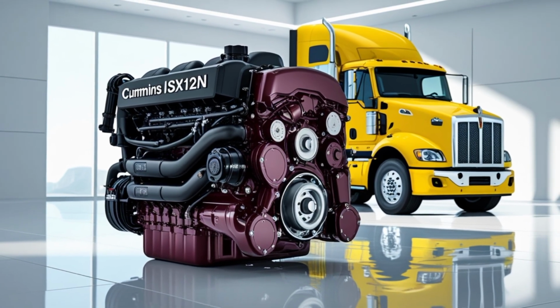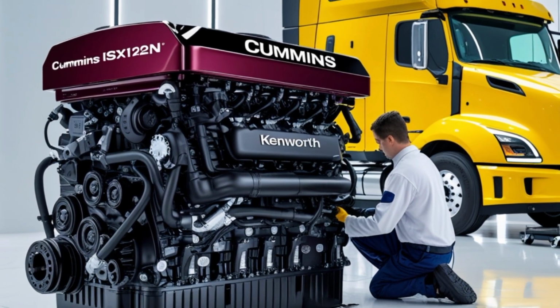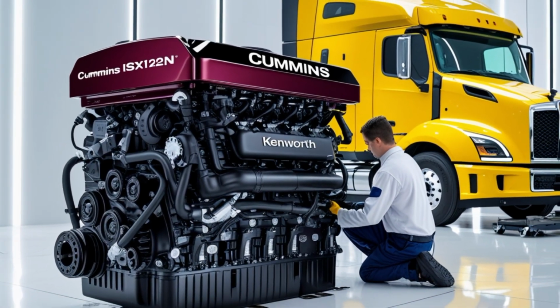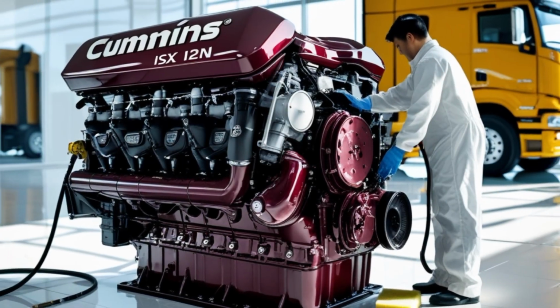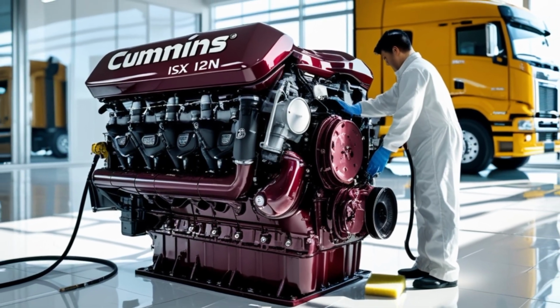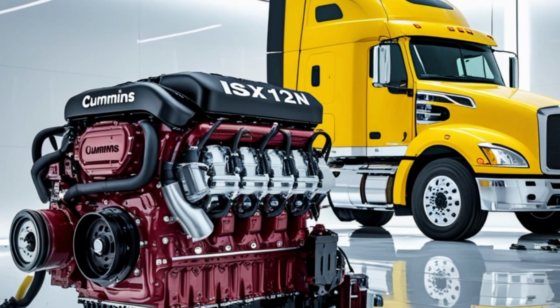Add to that the Cummins Insight software and Kenworth's intelligent diagnostics packages, and you've got a powerful predictive maintenance combination. Another angle: emissions and environmental compliance. This combo meets current EPA and CARB guidelines, including optional methane slip reduction.